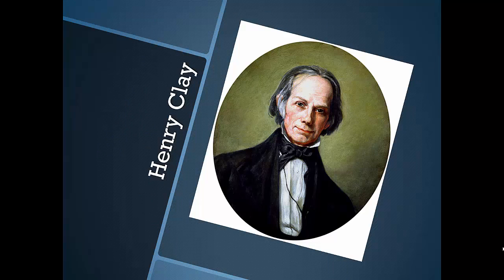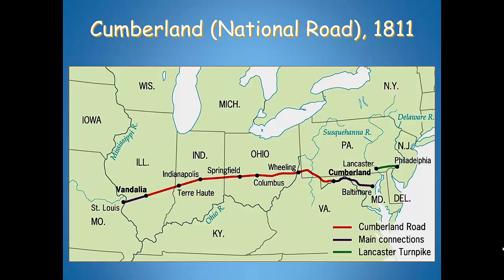In 1816, Henry Clay develops his American system. We know that the American system deals with things such as the creation of the Second National Bank, the Tariff of 1816, but it also goes a step farther in helping to develop a system of internal improvements in infrastructure that will occur. Part of this transportation revolution is the development of roads, canals, and the early railroads that are going to help build America's infrastructure.